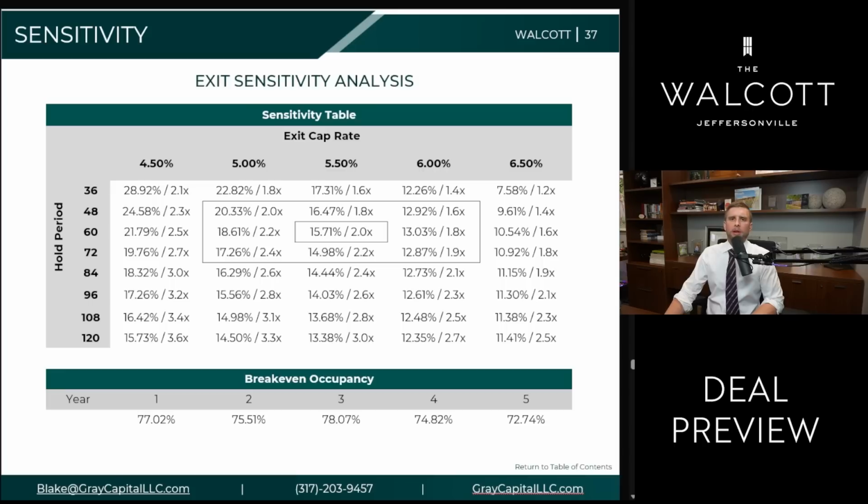On the topic of risks, I always like to stress test our model. We stress test it a ton of ways. One of the most basic ways, though, once we have our base case underwriting in place, is to look at a sensitivity matrix of exit cap rates and hold periods, looking at the entire range of outcomes.